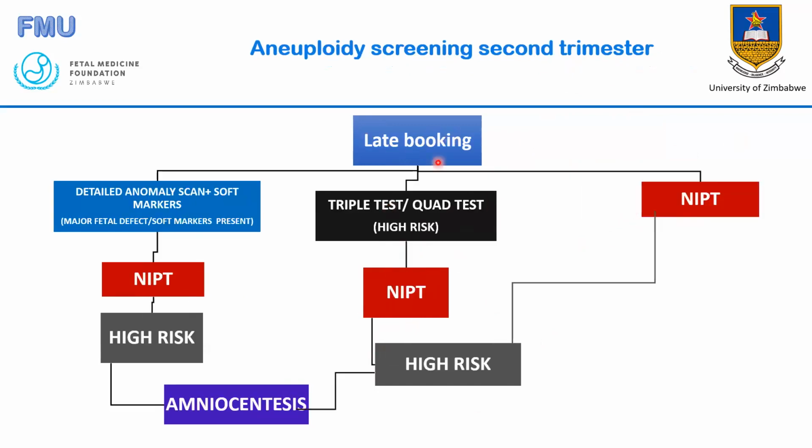Then what about in second trimester? For the late bookers, as you are aware, close to 80% of our women are more likely to come in the second trimester, more so in the public settings. What do we do? We have 3 options for these women.